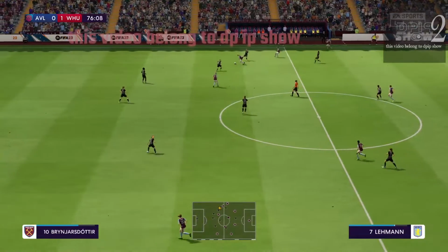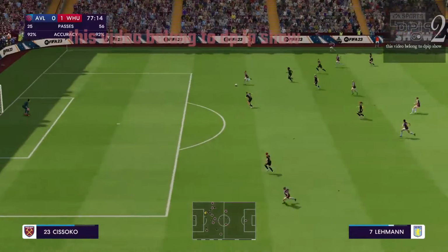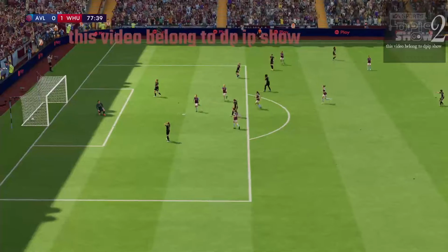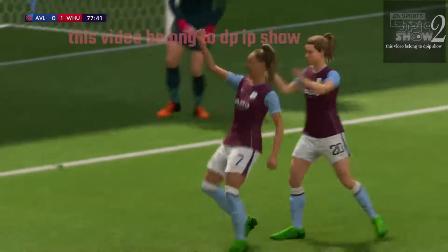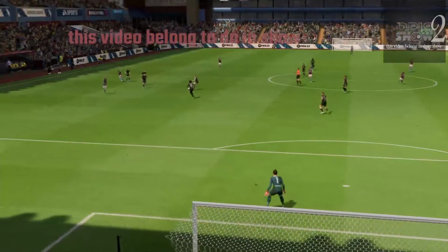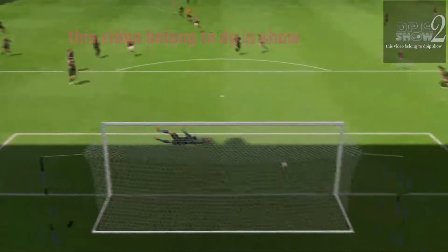A quarter of an hour remaining here. Good movement. Well, the supporters think it's on. And a goal to level this contest. All even. Well, here's the replay, and just look at that power. That's almost unstoppable. That's a great strike.